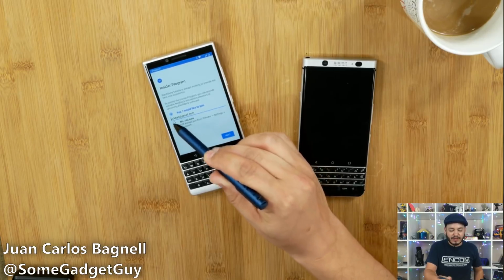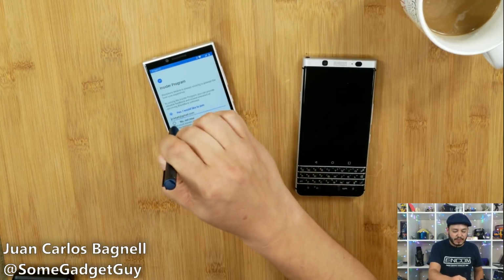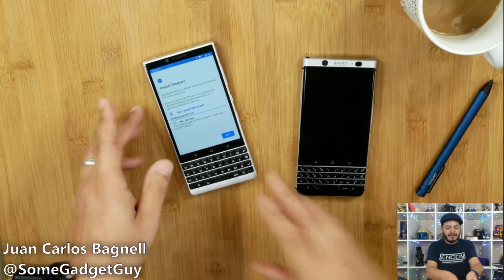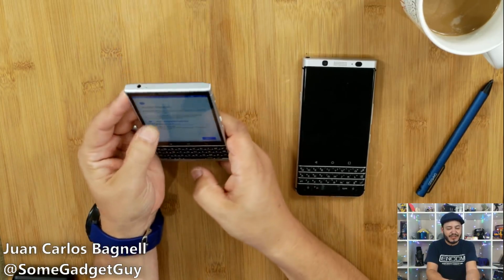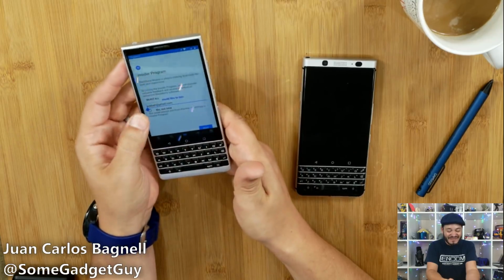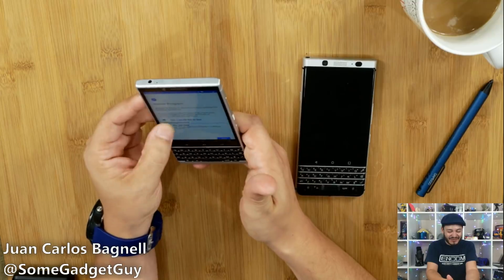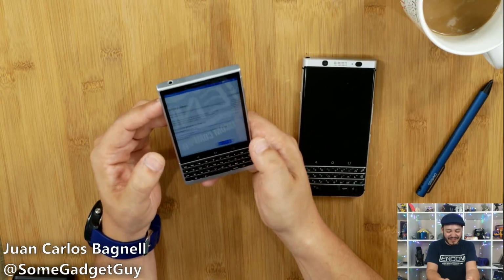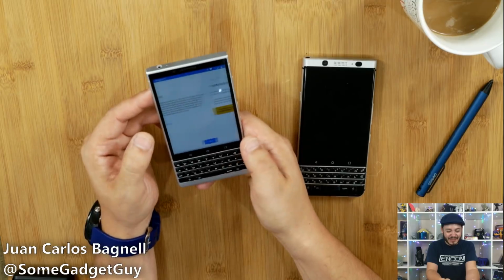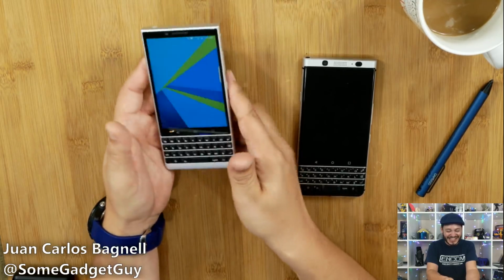Oh, is my stylus dead? My stylus cannot be dead. What is going on? Man. Are you stuck on the Insider program? It's going to make me do the Insider program? All right, hold on. This is a review unit. There we go. I don't know what that hiccup was. Diagnostics, no thanks. BlackBerry, you can figure your stuff out on your own. Setup is complete. Finish that.